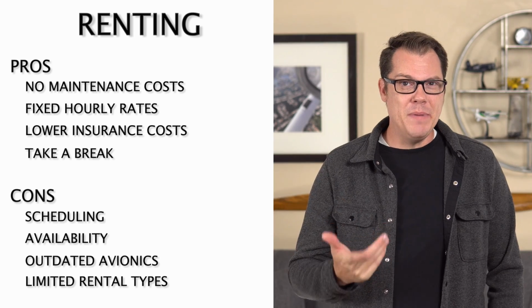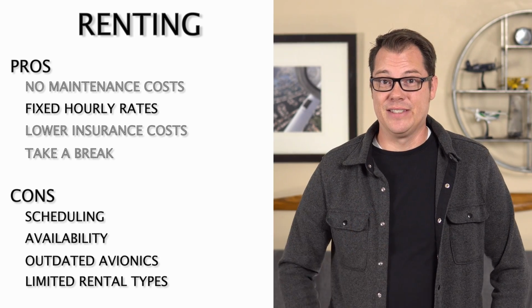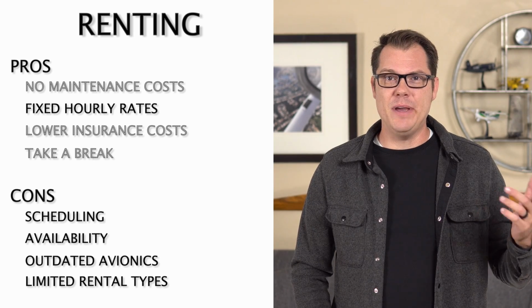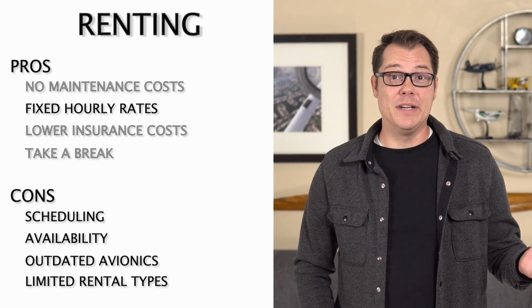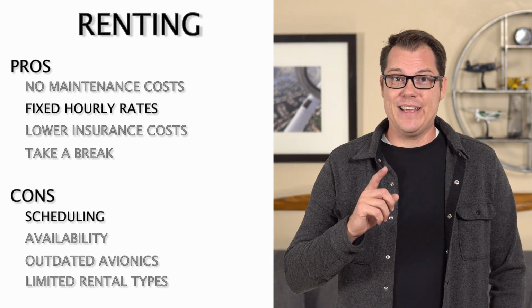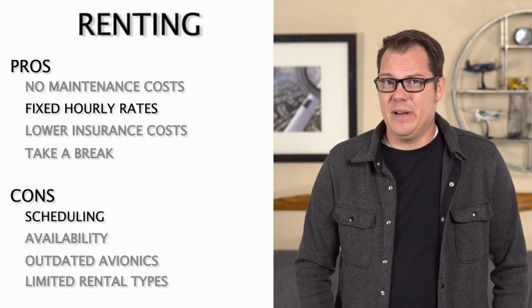Now for renting, the biggest winner to me is fixed hourly rates. Sure, no maintenance cost is great, but knowing how much I'm going to spend on flying is better to me for some reason. It allows me to budget my flying each month. Now, the biggest loser is scheduling. Going back to that jerk Steve, some people tend to dominate the schedule, and it's hard to fly the plane when you want it or are feeling spontaneous.